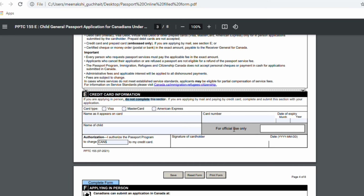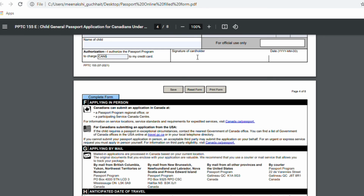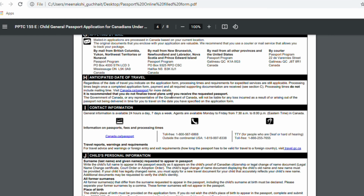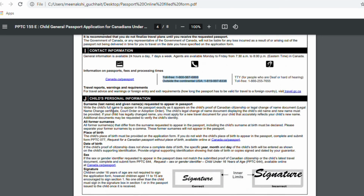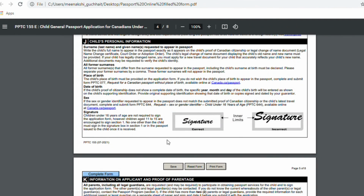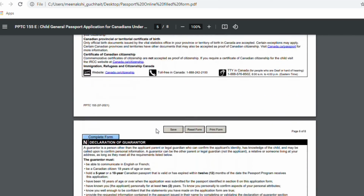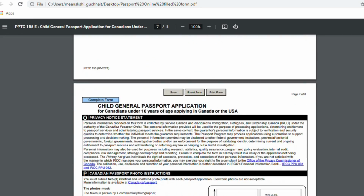I went in person. So once these details were filled in, save, and then there are details like if you're applying by mail, you can look at the address based on your current location. You can choose the detail. Anticipated date of travel, I did not have one. In case you want to speak and you have any general information, these are the toll-free numbers which you can go and access. And this child's personal information, everything has been already filled in the application. I've shown you this. In case you want to go and read this in detail, it's up to you. Okay, so all these pages are available with you.